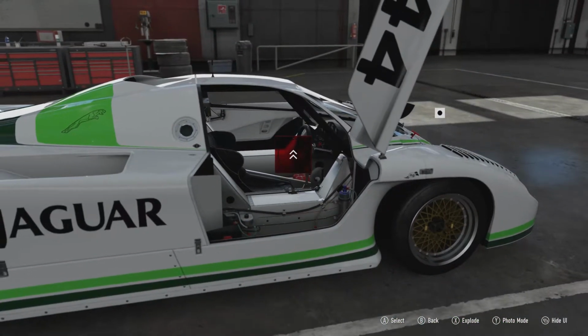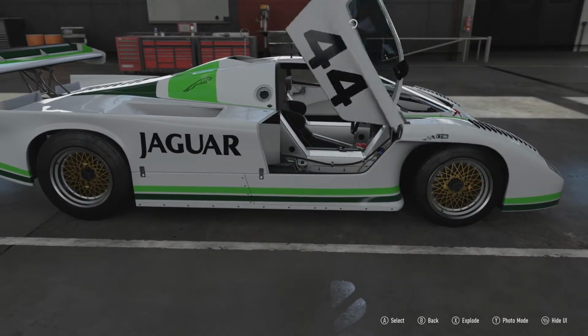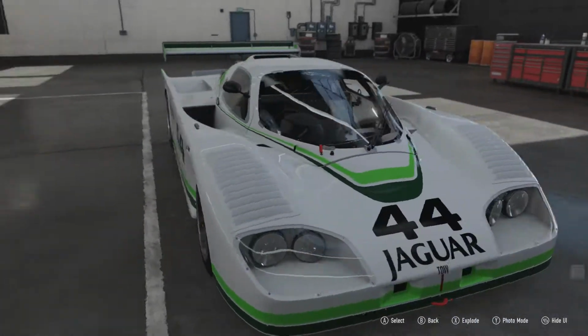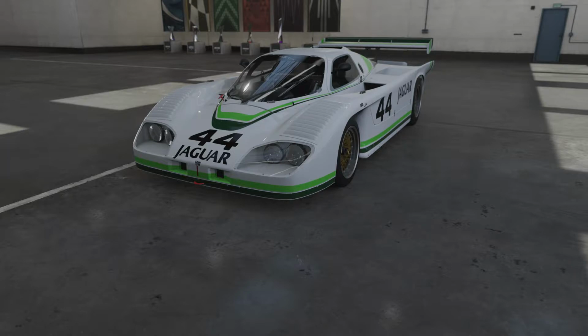I do like the way the doors open like that, but then again that's probably just the ease of getting in and out of the car when you're trying to change drivers. So yeah, we're going to take this out onto a track again, just like we did with the Brabham, and see what it can do. So see you when we get there.